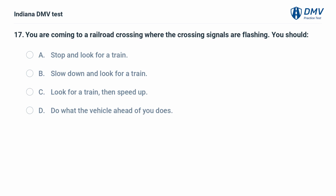You are coming to a railroad crossing where the crossing signals are flashing. You should A. Stop and look for a train. B. Slow down and look for a train. C. Look for a train, then speed up. D. Do what the vehicle ahead of you does.